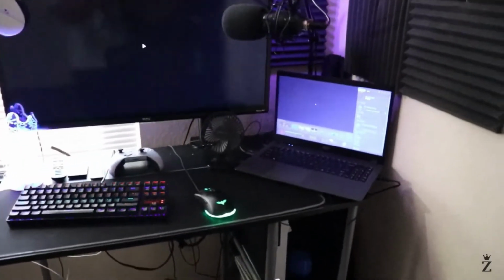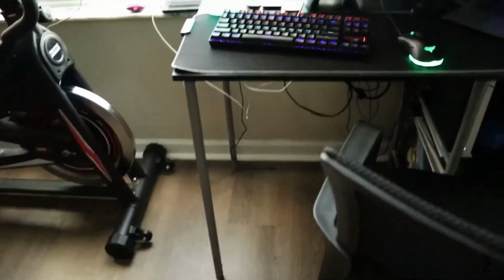But yeah, that's basically all my setup. The Elgato, keyboard, mouse, broken desk, lights, all that. Basic stuff, but yeah.